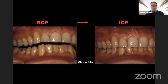End result now is when I take his condyles back into RAP, he has one point of contact, his RCP, between lower 7 and upper 8, and all the rest of the teeth are separated. And this is what we're talking about sometimes when we take somebody back to RAP, to RCP, and we can then restore the patient because we have space.